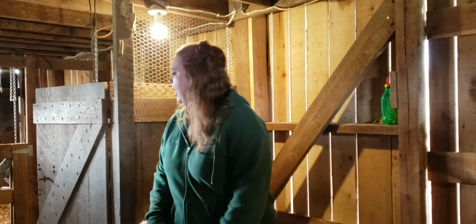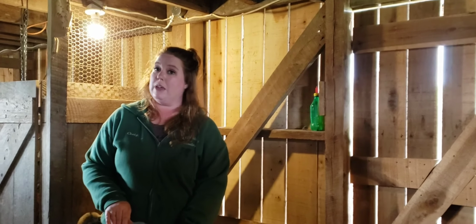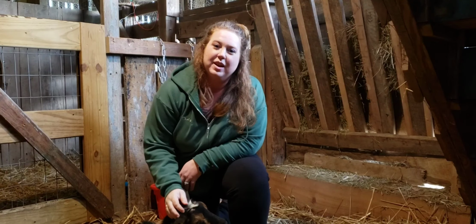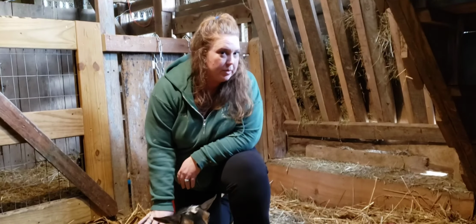And of all things in the world to happen, Mercy has decided that she needed to go into labor today. So Mercy is actually in the kidding stall. So we'll head over there. Okay, so we're in the kidding stall with Mercy, and she had no ligaments this morning.